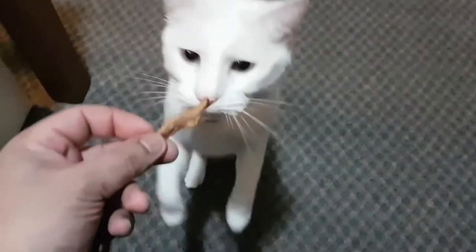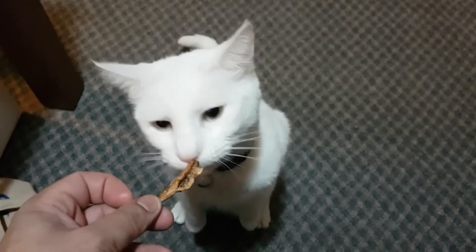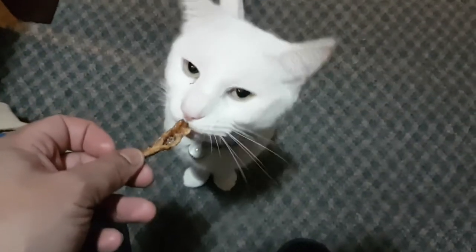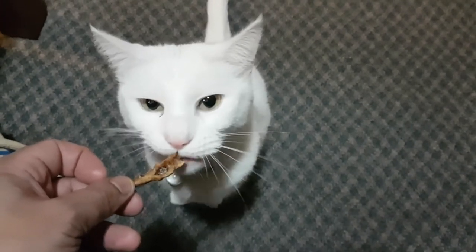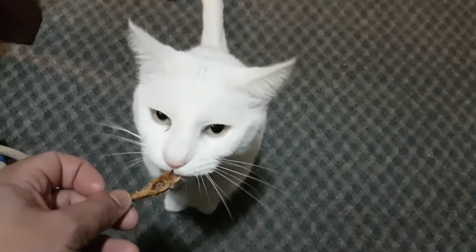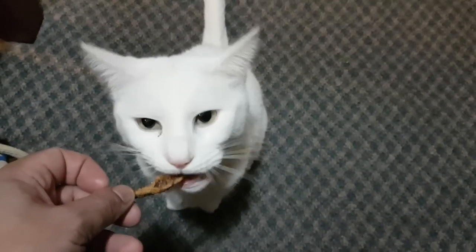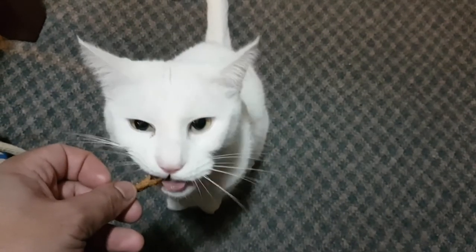Jamie, come here. This is a crispy anchovy. Are you keen? What's Jamie's review? Oh yeah. He likes the sweet anchovy flavour. Okay. Maybe these are cat treats. And I've just eaten three cat treats.